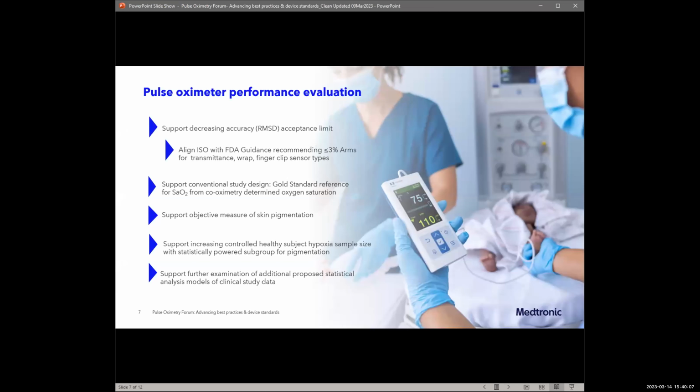So we support objective measure of skin pigmentation. I think this will be discussed in my following slide, but for a standardized method of pigmentation classification. Support increasing controlled healthy subject hypoxia sample size with statistically powered subgroup for pigmentation. So a larger sample size, as we've heard, will allow the statistical comparison of subgroups while decreasing the confidence interval of the accuracy estimate, whether it's RMSD or mean bias, and the ability to discriminate differences in these subgroups.